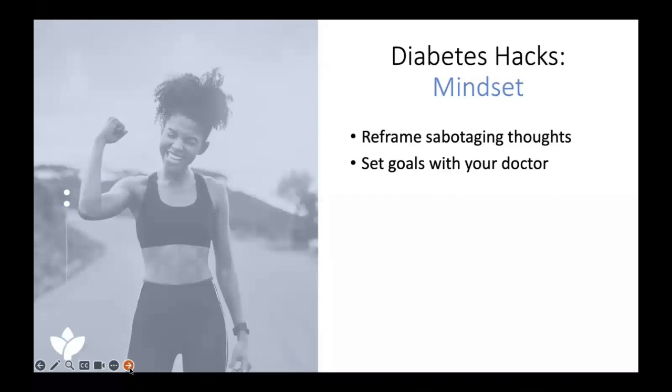Or even if you don't want to really change your medications, but you want to make sure your A1C is getting under control, set a goal with your doctor. Say, hey, my A1C right now is 7.5. I want my next test to be 7.2 or lower. You can set those goals and your doctor can help provide personalized advice for how you can reach those goals.